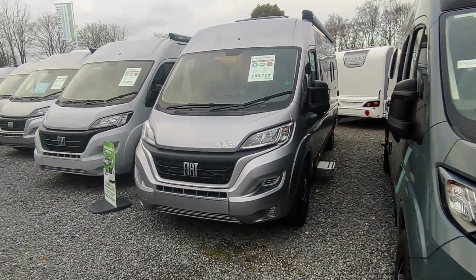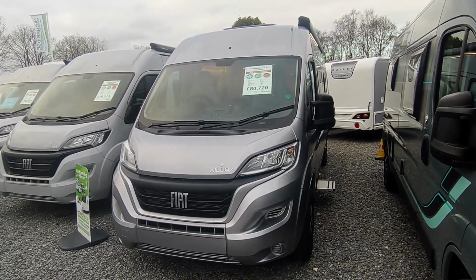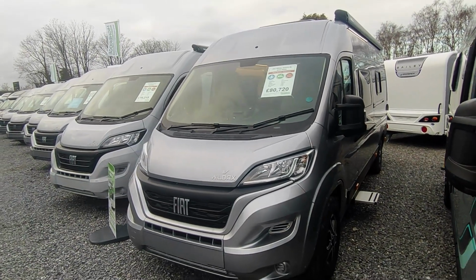But this one is the best seller, one of Wildax's longest serving models, and it's the 4-berth, 4-seat belt Wildax Solaris XL. Now, we actually sell most of these to couples. It's got a unique layout suitable for anything you wish to do with it.